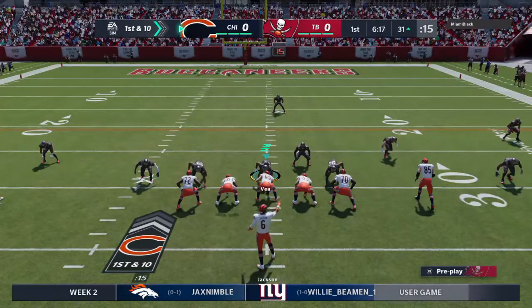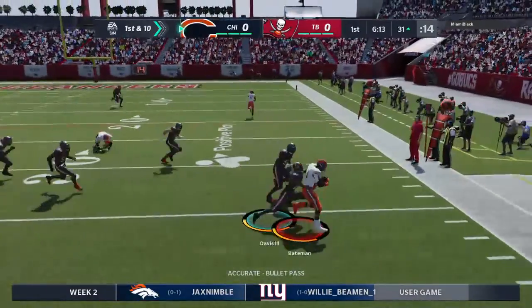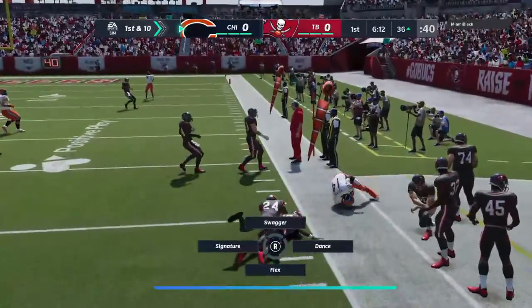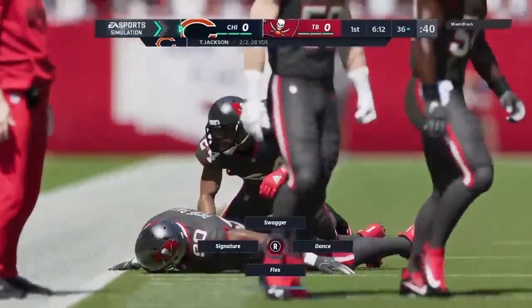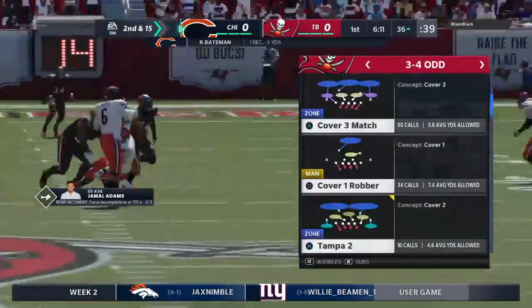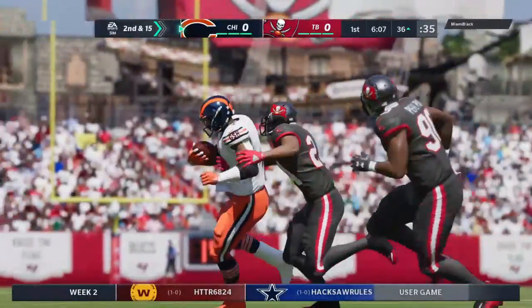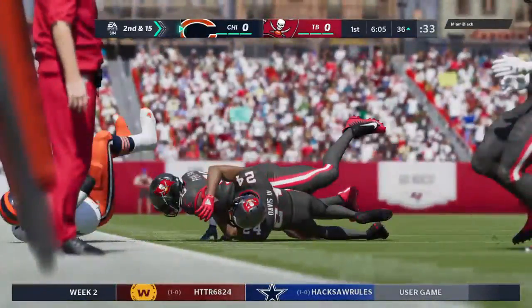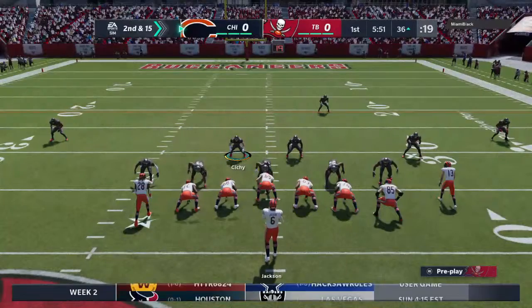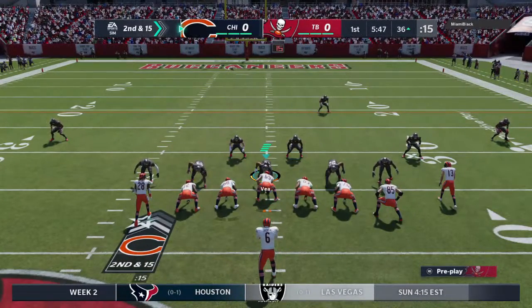Here's 1st and 10 just outside the 30. Jackson. Quick hitter here. It's complete. And that play went nowhere. Losing yardage. It'll be back at the 36. The completion, but they go in the wrong direction. A loss of yards, and now they're dealing with a 2nd and long. So they had the big loss on that first down pass play and are facing a 2nd and long.